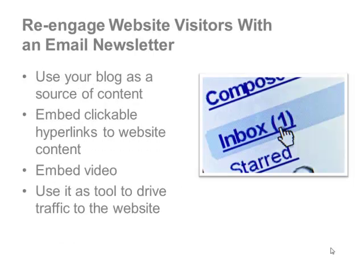Another way you can interact with potential visitors to your website is to have an email newsletter to offer to them. And people say, "Oh, I don't have time to put together a newsletter. It's a major project." Well, if you have a blog in place, you should be able to pull content from your blog and assemble that into snippets to make up some type of email newsletter. You want to make sure you embed clickable content and hyperlinks inside of your newsletter. You want to embed video. You also want to use it as a tool to drive traffic to your website. Email newsletters are a great way to stay in touch with prospects.